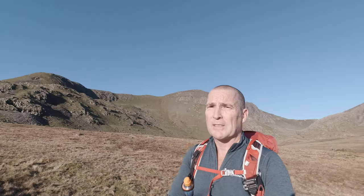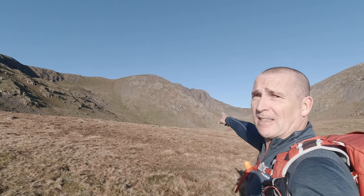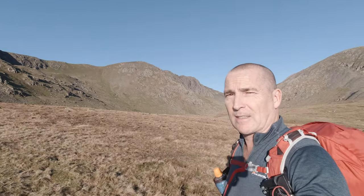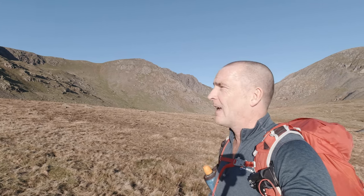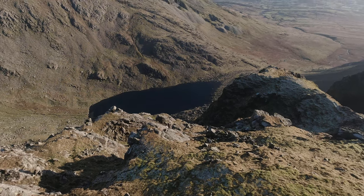But another thing I'm going to do is tell you a little story today. That's Dow Crag. It's a really imposing cliff face with some scrambles on. Quite serious scrambles. And 25 years ago I was on there with two friends, and unfortunately one of them fell off somewhere down there.